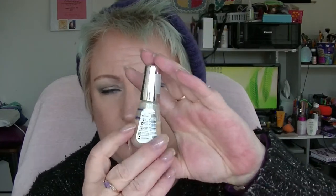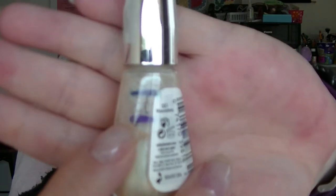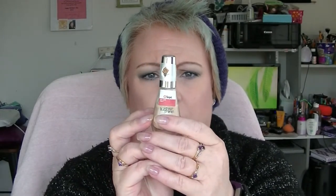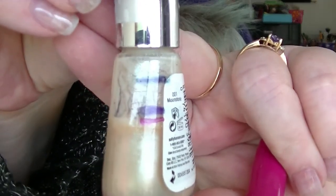June is Moonstone, which is a nail polish, which, have a look where that line is. It's actually right below that line, but kind of too close. Oh, is it too close? No, I might be able to get another line in there. There we go. That's where we are now. Where the pink line is. There we go. Progress.